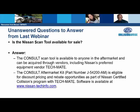The next question was, is the Nissan factory scan tool available for sale? And the answer is yes. The Nissan INFINITI Consult scan tool is available to anyone in the aftermarket and can be acquired through vendors, including Nissan's preferred equipment vendor, TechMate. So remember the website we showed you earlier, TechMate? That's where you could go online. If you're an independent shop, even if you're not certified, you can purchase your own Nissan INFINITI factory scan tool. Now, I will tell you that the Consult aftermarket kit, and there's the part number, you might want to write that down, J54200-AM, is eligible for discount pricing and rebate options if you're a Nissan certified shop. So anybody can purchase the factory scan tool, but if you're a certified shop, you can actually get a discount.